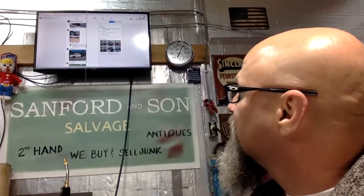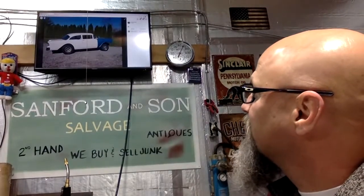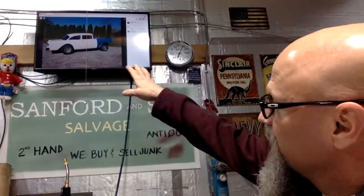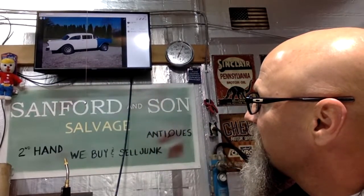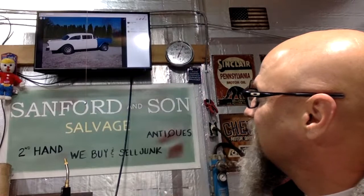Jeremy Jones, a 56 Chevy. I like the way he cut his wheel well out. If you're going to do it on a 56, he kind of followed the same body line, just went higher up. Personally, I tuck them in, but that's nice. It's a nice car.